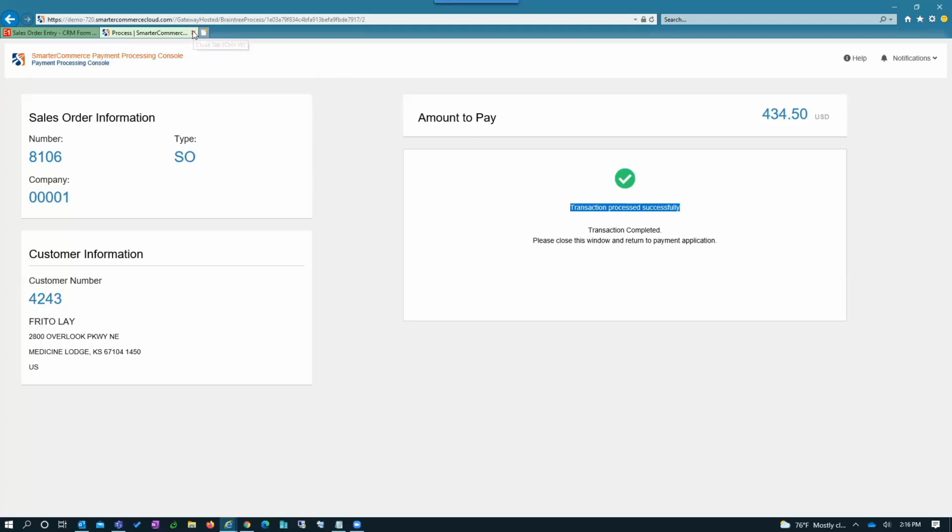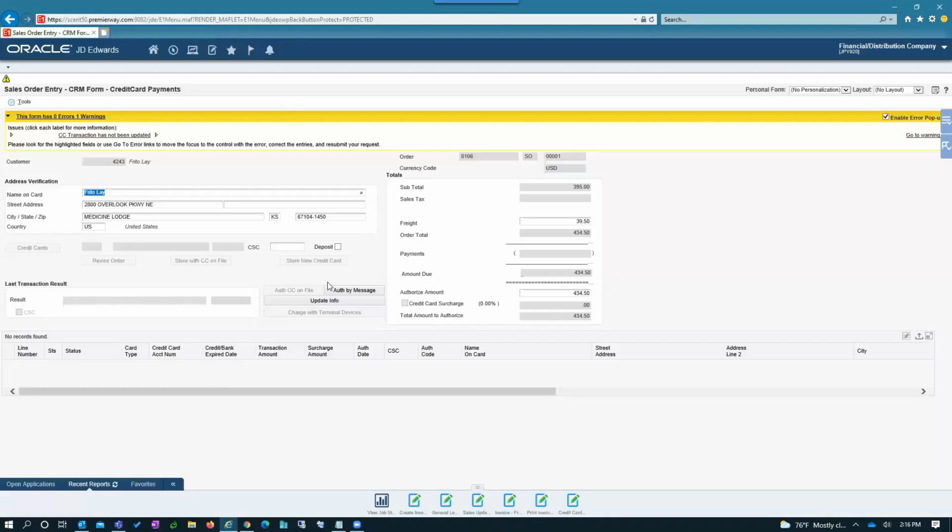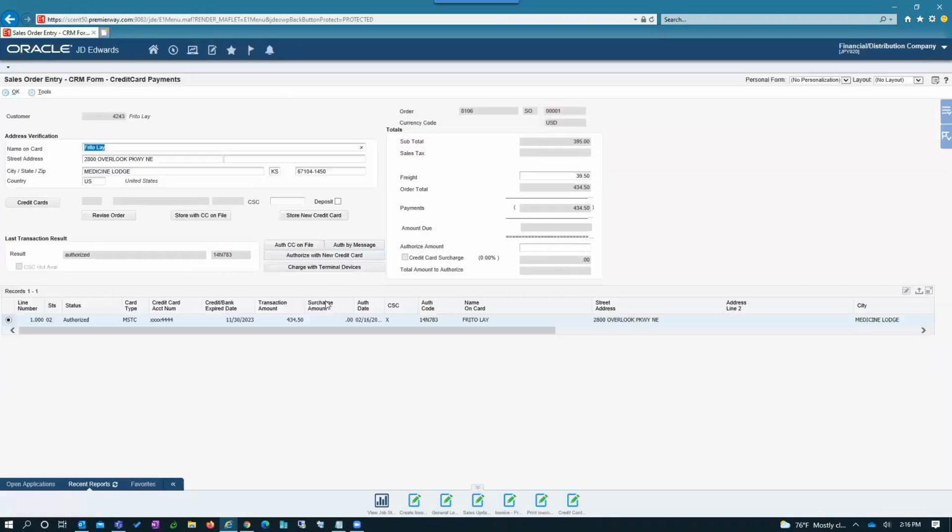Once completed and I have a successful authorization, I can then return to JD Edwards and return or update the token information that is provided back by the payment gateway, so I can go ahead and complete this order. And that's how simple it is to enter a sales order, enter the credit card information, authorize funds on that order, and then wait to then ship that product, settle the funds against what's been shipped, and then post all of that information into your JD Edwards accounting.